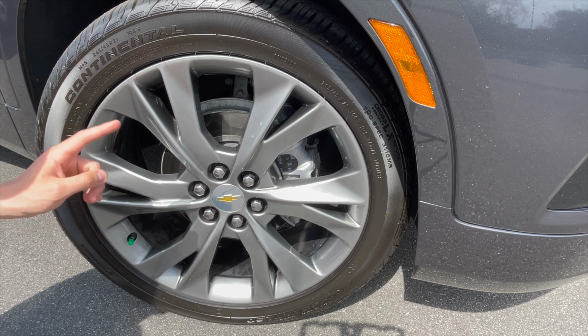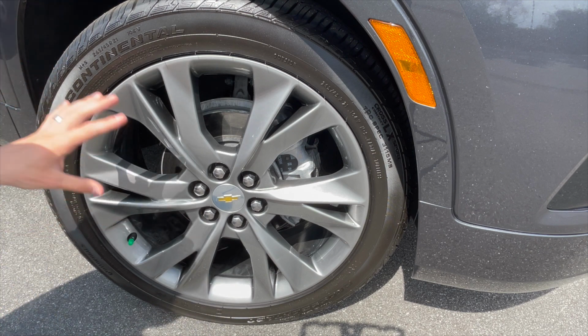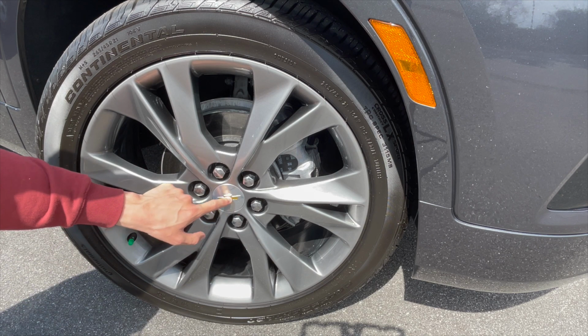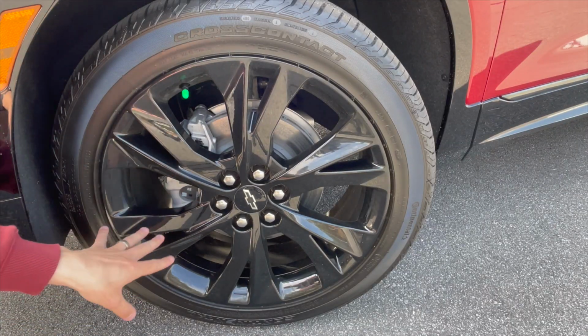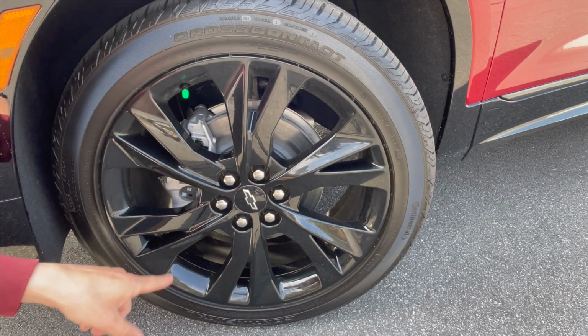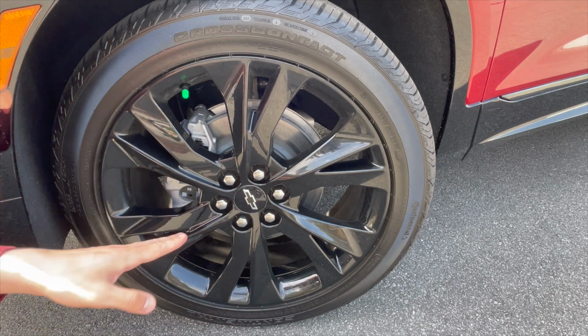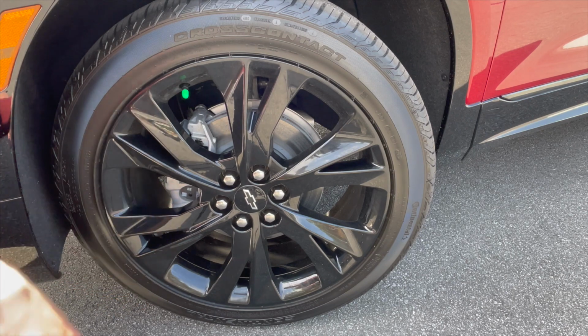But one thing I do make note of is that this is a 6-lug pattern, which is kind of unusual in this class of vehicle, but still kind of cool to see. Overall, I think it's a clean design, but I wish these center caps matched the grille emblem by being black. Like I said, these are also 21s. However, these are gloss black, and look at that black emblem in the center cap. 6-lug pattern. So essentially the same wheel design, just gloss black on the RS.